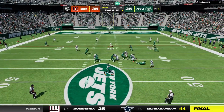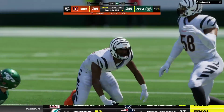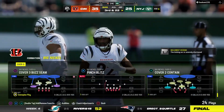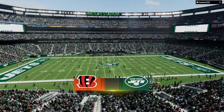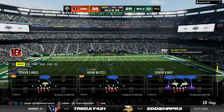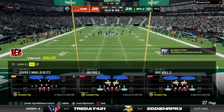Now Rodgers. The Bengal pressure gets him that time. Down he goes. Brought down by multiple defenders, and it's a loss of 12. The Jets are going to use the first of their timeouts. That'll leave them with 2 remaining. We'll be back after this.